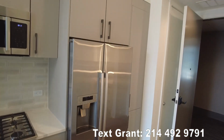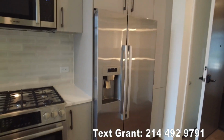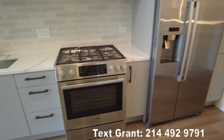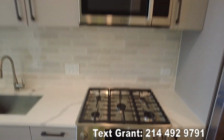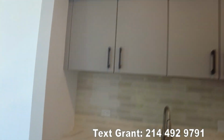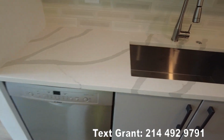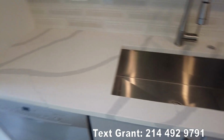It's gonna have a beautiful Bosch fridge, double doors. It's beautiful. The Bosch gas stove is very nice. I love that. I love the cabinets and the colors, and it's gonna have that Bosch dishwasher too. It's got everything you need in here. It's got a huge sink, so this is very delightful.